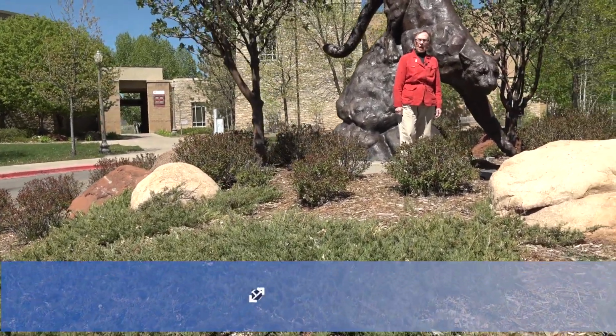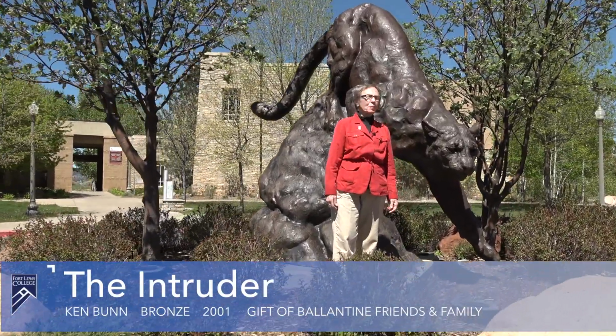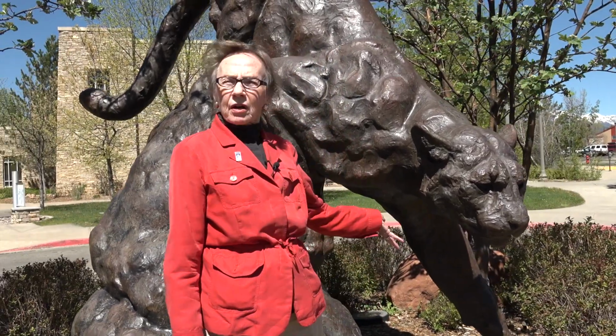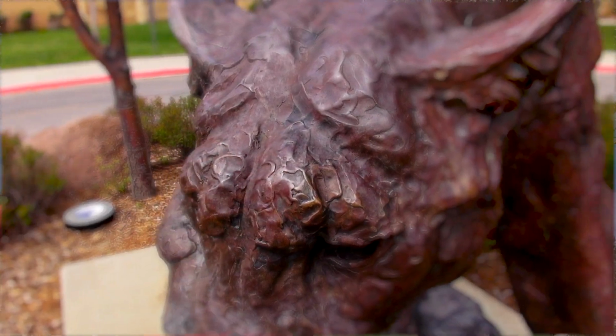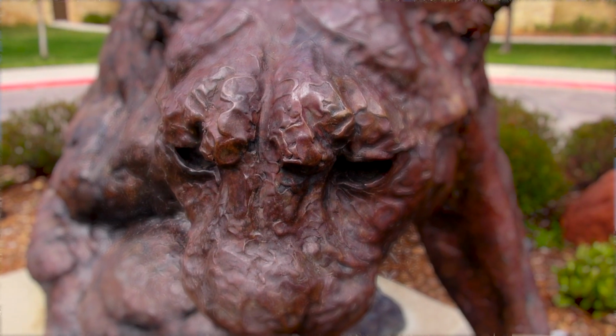By a large bronze sculpture titled The Intruder by Ken Bunn. It was placed here in 2001, given by the friends and family of the Ballantines, and dedicated to Morley Cowles Ballantine. This is an extraordinary sculpture. It's larger than life size, and it is part, to me, of the great tradition of guardian sculptures. It's placed here in this circle in front of the Center of Southwest Studies. When you drive in, it's the first thing you see.